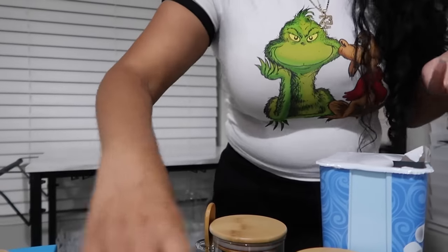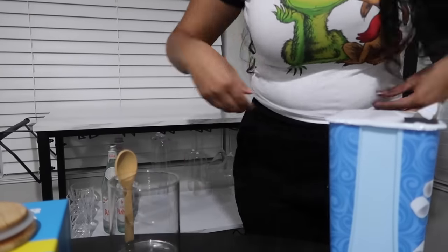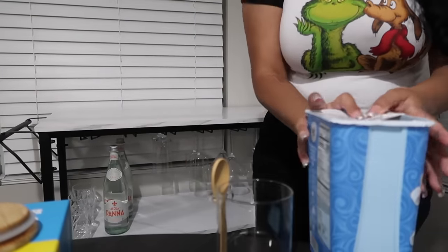Oh, I didn't even tell y'all. I changed into something more comfortable. I'm on here with a whole new outfit. But yeah, I changed into something more comfortable. Got the little Grinch shirt. I think I got this last year and just some little shorts.